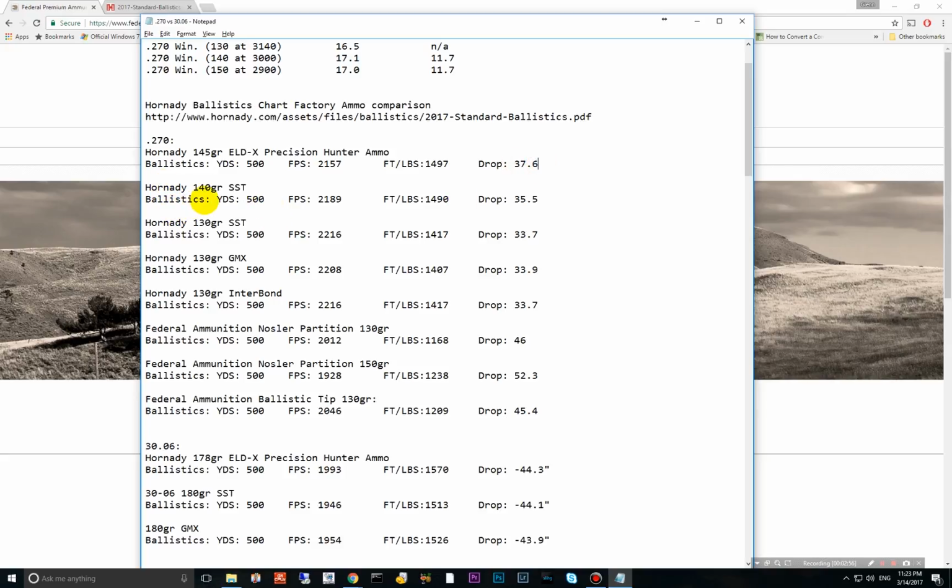Next we have the 140 grain SST, 2189 feet per second, 1490, a 35-inch drop. So this one's traveling quite a bit faster from the muzzle. It does not have as good a ballistic coefficient as the last one, which is why the energy is not as high, even though the feet per second is higher. But it does have less of a drop. It's a little bit flatter shooting.